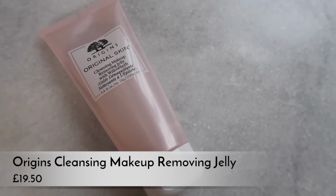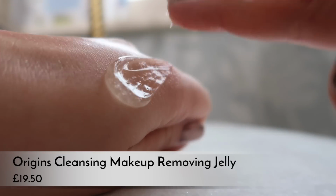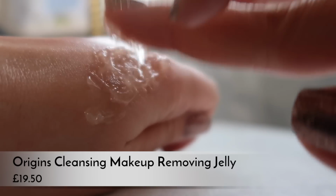Really nice. I love the fact that this is in a very user-friendly tube. It squeezes out more easily than a balm would normally in a tube, so really good for travel, really effective at removing makeup and leaves your skin feeling super soft. And it's also £19.50, so not as expensive as some of the Origins stuff, like this one's expensive, 27, and this one I think is a good price for an Origins cleanser. But yeah, really impressed by both of those.